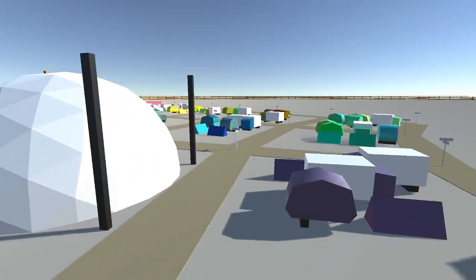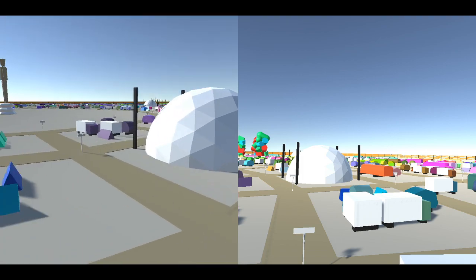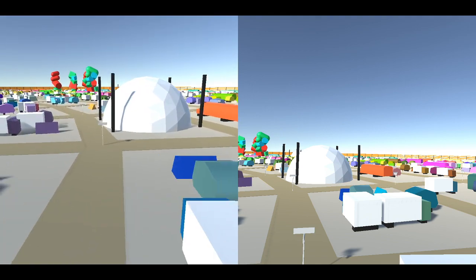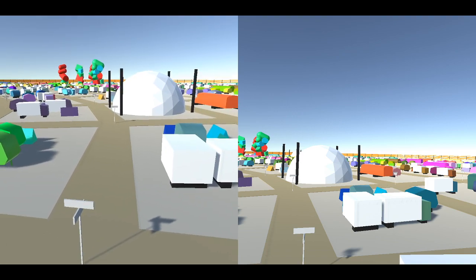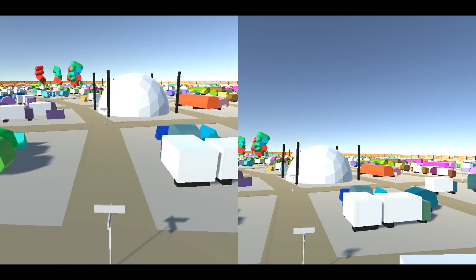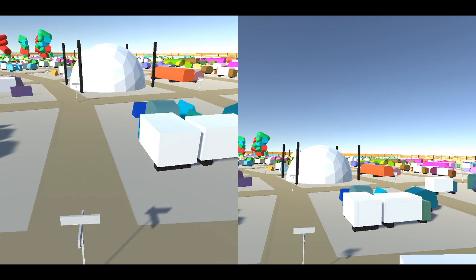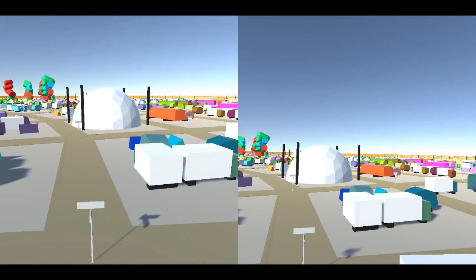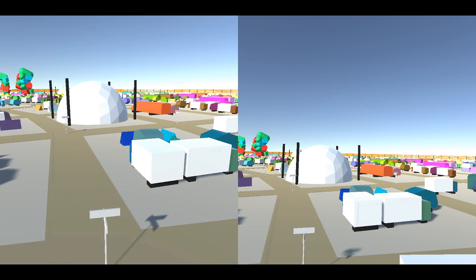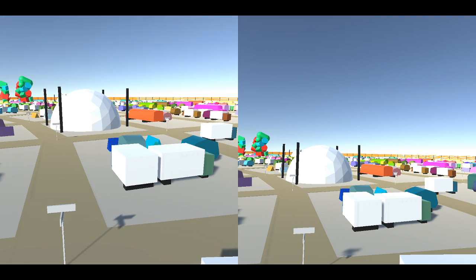Is that the same one? No, that's a different one. Wait. Is it here? No, this is not... Oh no, it is the right place. Okay. So, something like that. And then, no. I'm just trying to look at the angle of the sign right now. But it's not quite right. I mean, something like that looks pretty close, a little bit up.